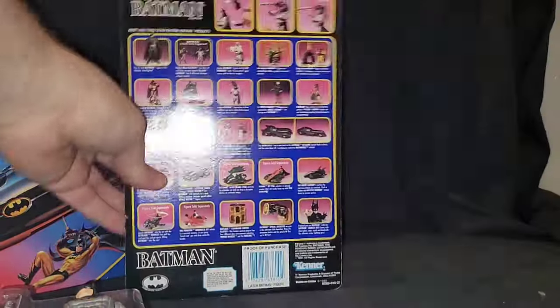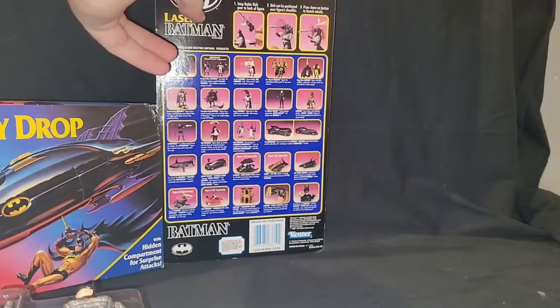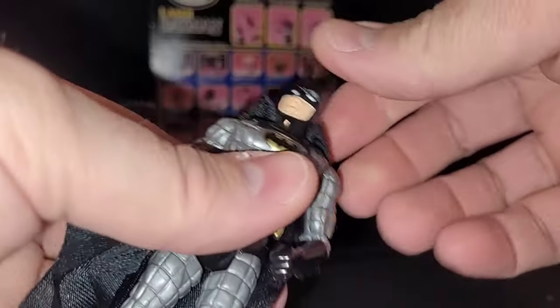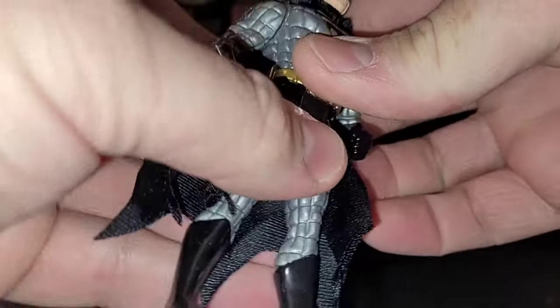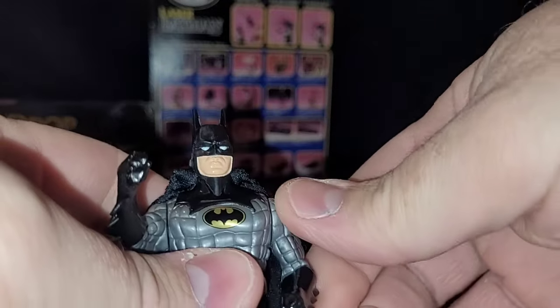So we'll put this back here so you can see the instructions on how we're supposed to do anything, which we'll look at in a second. So I'm going to take Batman out. And this is my first Michael Keaton Batman since Crime Attack Batman.